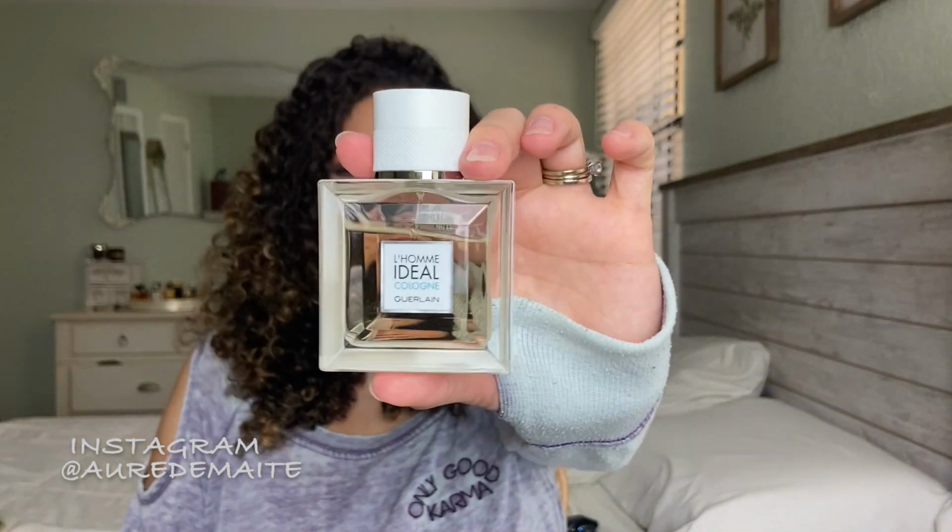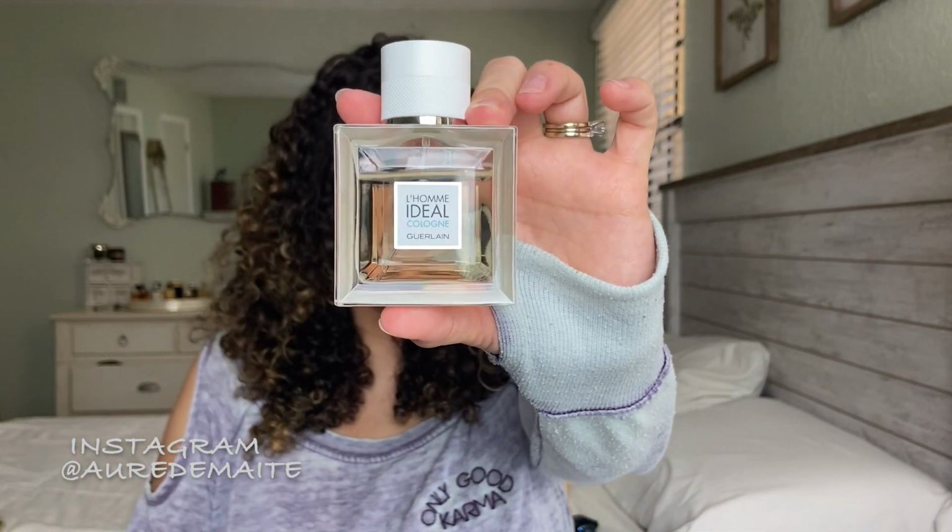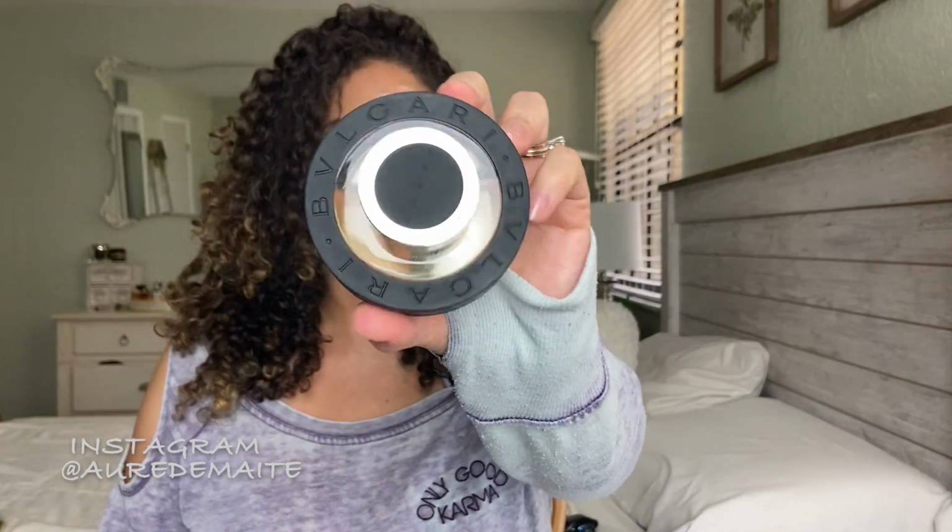I forget what she called it, but Guerlain is actually not designer, which I always put under designer. They're kind of something all their own because they started out as a fragrance house and they branched out, and they do makeup and all this stuff. So yes, this is a great bargain. Guerlain L'Homme Ideal Cologne.